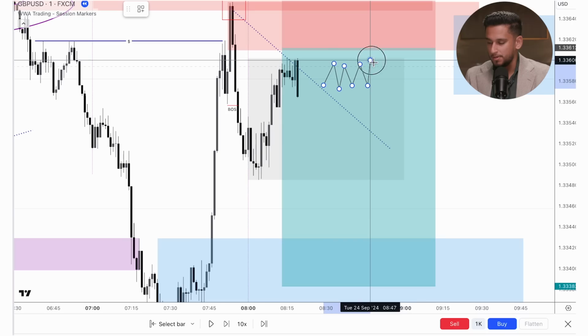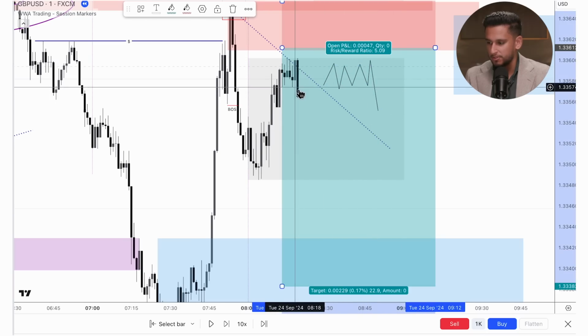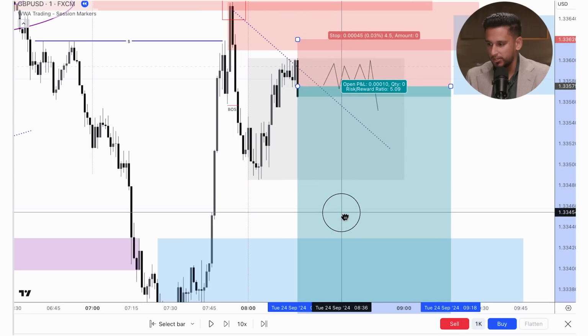It did a slight push up, internal break of structure like so. So that's the internal break of structure we're seeing based on the previous candle, the previous higher low that made the higher high internally on 32nd, made an internal break of structure. So this gave me a new target, which is right here.